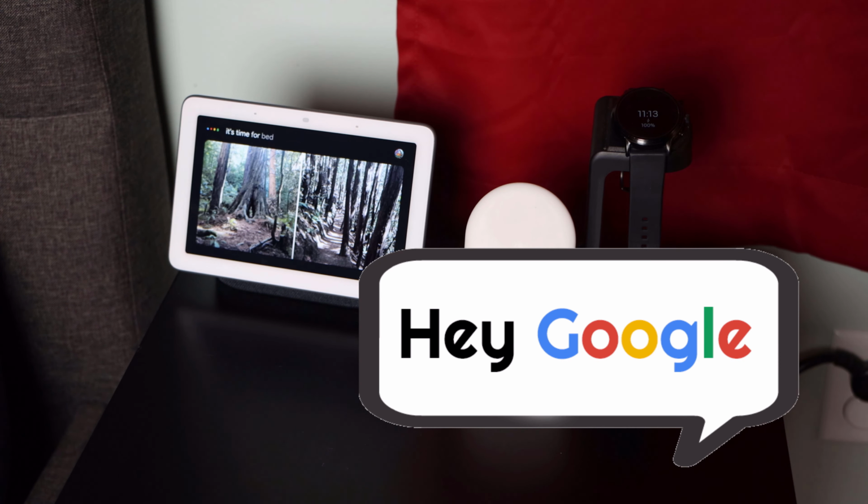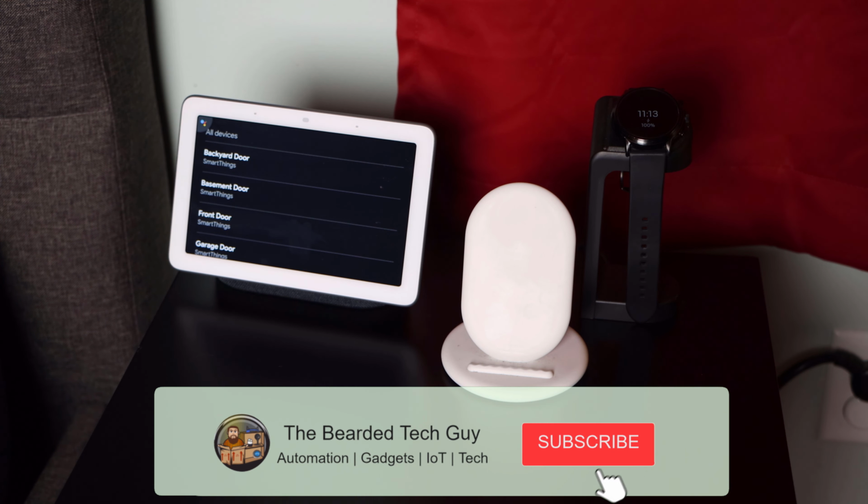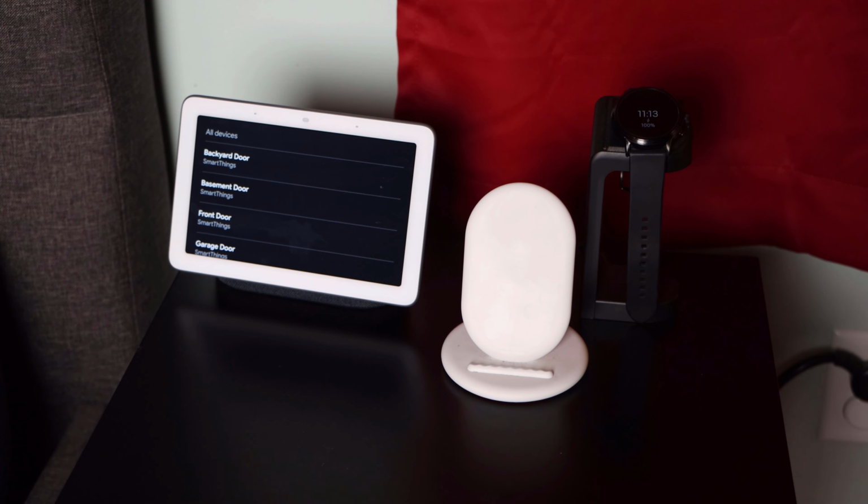It's time for bed. Basement door, backyard door, and the garage door are closed. Sorry, it looks like front door isn't available right now. The bedroom window is open. Sorry, it looks like the playroom window isn't available right now.